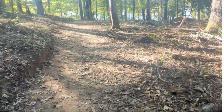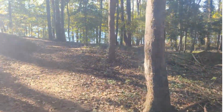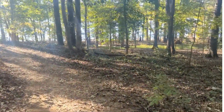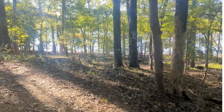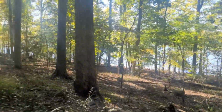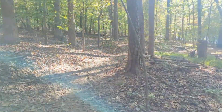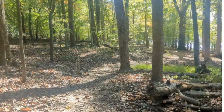Continuing on down the trail. I don't know if you can see it in the background. There's the Catawba River. I did take a screenshot of the AllTrails map, and I'll put it up on the video so you can actually see what the trail looks like on the map. Like I said, it's a 1.4 mile little walk through the woods.